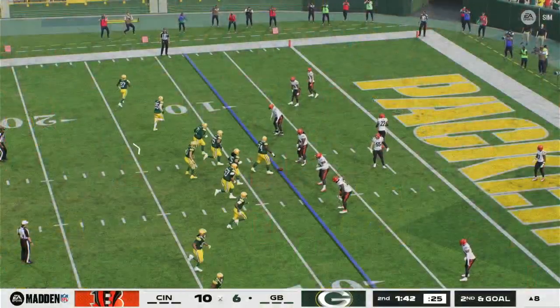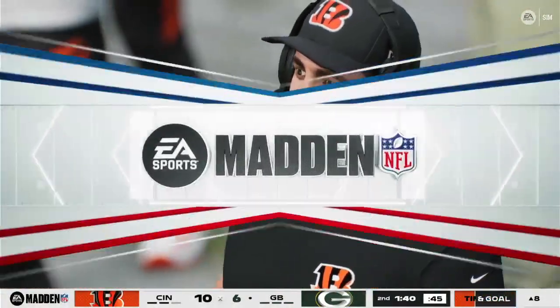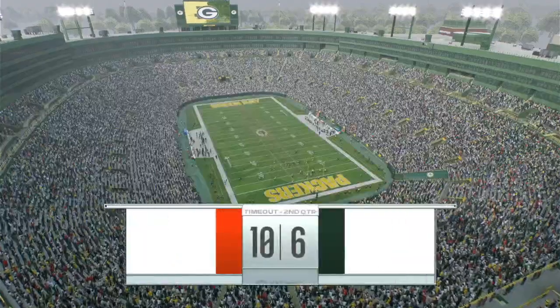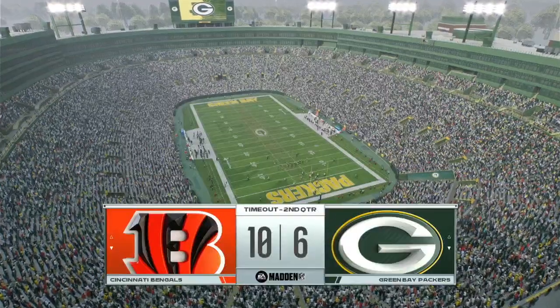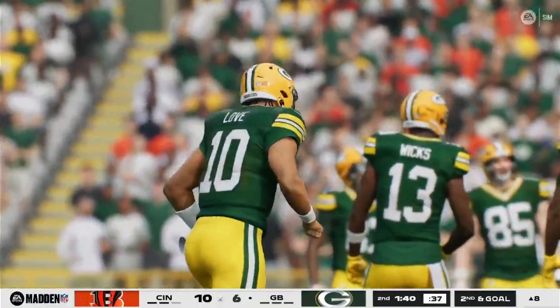That's part of this game. You got to snap and clear. Give up a big play, come back and make a big one for yourself. And they do get home with that sack. We get a timeout now from the Bengals. That's going to be their first, as they'll meet and decide what to do on this second down.